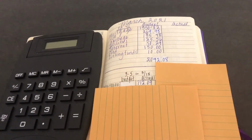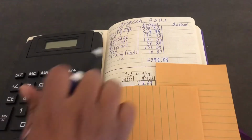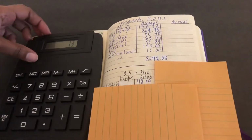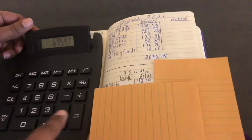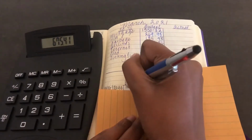So on my original paycheck budget number 1, for my mortgage, I put down $712.09 for the budget expenses. But because in my overall budget for the month of March I put down the monthly payment, which is $1350.82, $1350.82 divided by 2 equals $675.41. So I should just put down the $675.41 here.